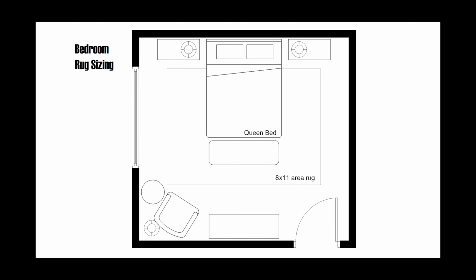If your bedroom is larger and you have room for a bench or a settee at the foot of your bed, then you need to include that space in your area rug coverage. You can opt for a very large rug to capture all of the furniture, or you can slide your area rug down so that it sits under 3/4 of the length of your bed. This creates a nice visual connection to all of the furniture.